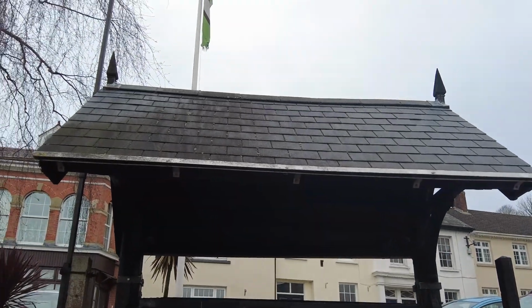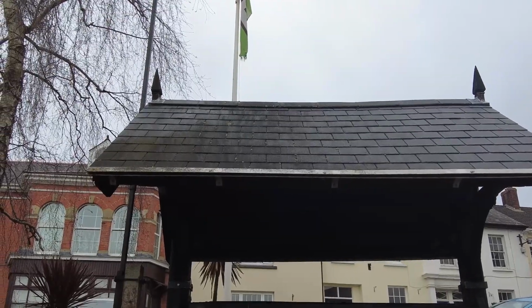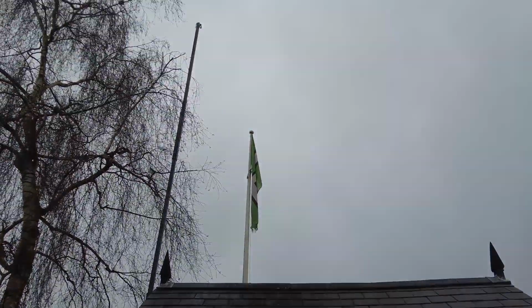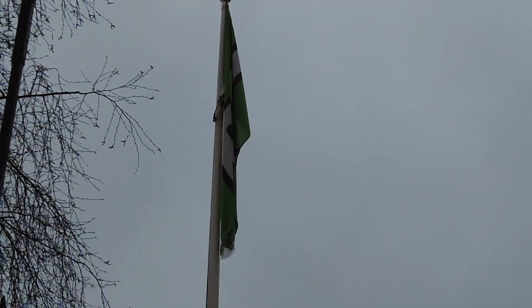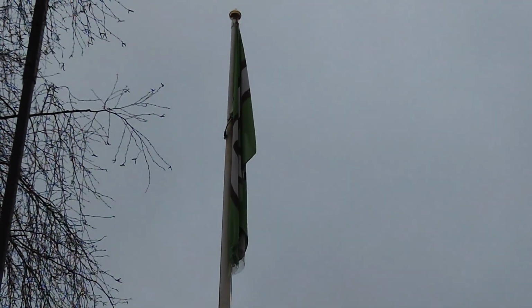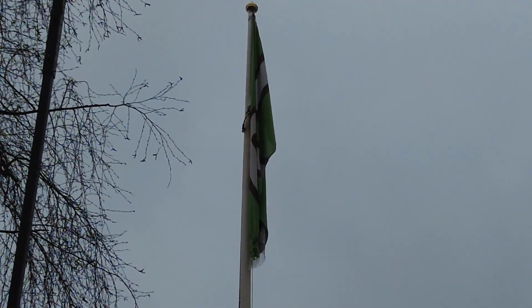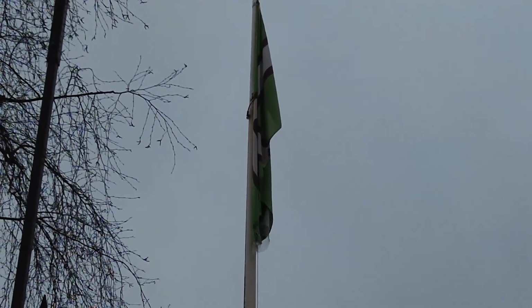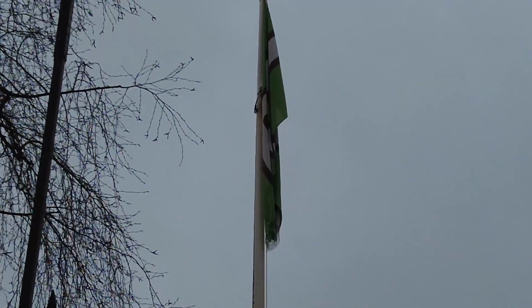And up above is a rather forlorn looking flag with a few frayed edges, and that is the Devon flag, the green and black and white. So Devon has its own sort of county flag, you could call it. Cornwall has one as well, and so I suppose Devon decided they would adopt one as well.